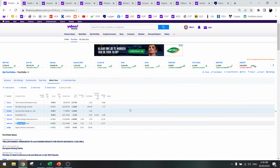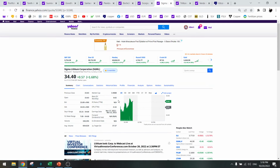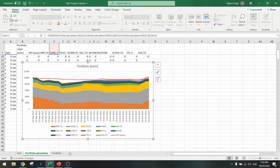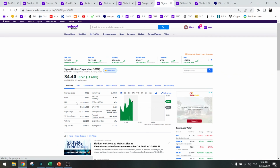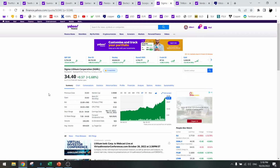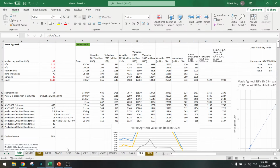Last one is Sigma Lithium. Of course, this one is a keeper, and it is my largest holding, as you can see here. Why? Because EVs are booming. China wants to build more EVs and needs more lithium. And it's not that easy to permit those lithium mines. So we buy the first mover, which is Sigma Lithium. Valuation-wise, it's very cheap.